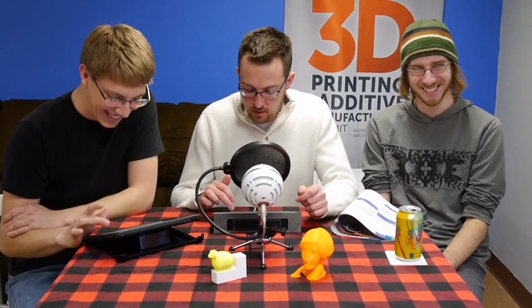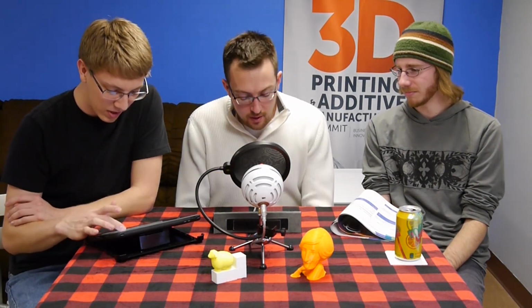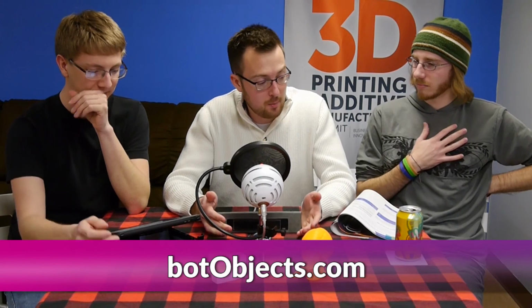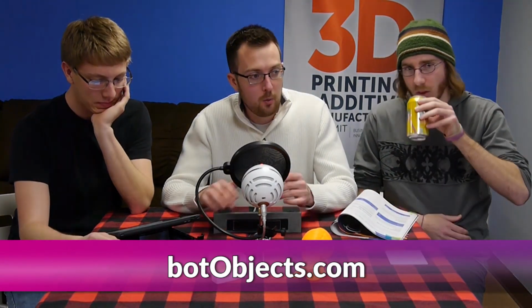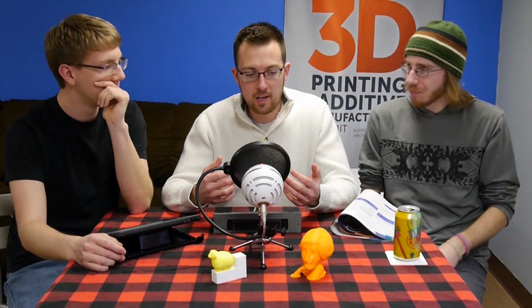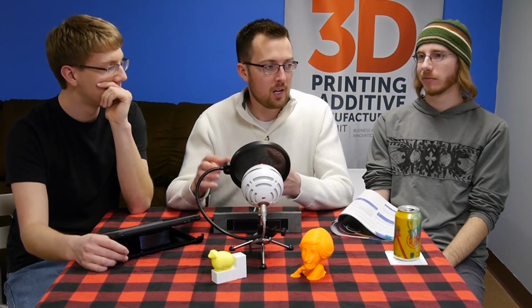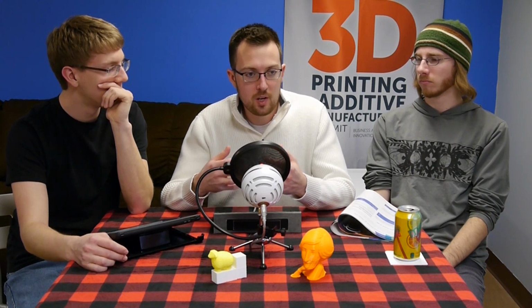Okay, are we done talking about Robo 3D? Yeah, I'm waiting for you to go with whatever you want here. All right, so something else that was interesting, 3D Systems today announced that they acquired Bot Objects. If you're not familiar with Bot Objects, this is a full-color 3D printer. It takes multiple filaments, basically CMYK, cyan, magenta, white, yellow, and black. By combining the filaments in different ratios, it changes the color of the print, so you're able to print in full color.